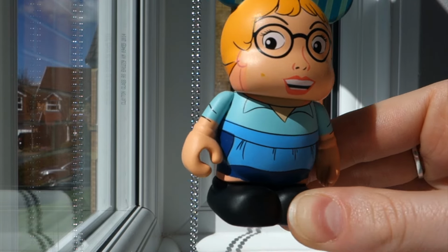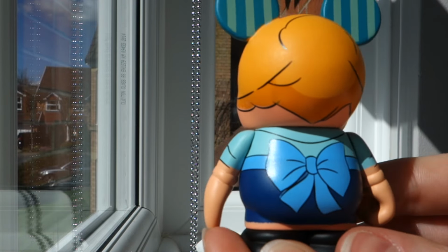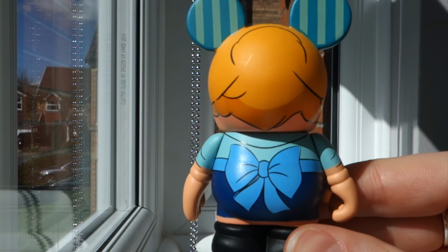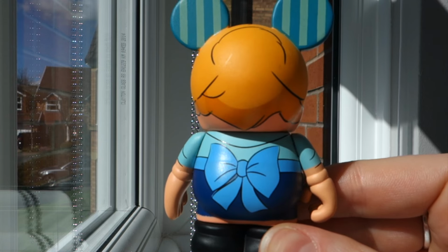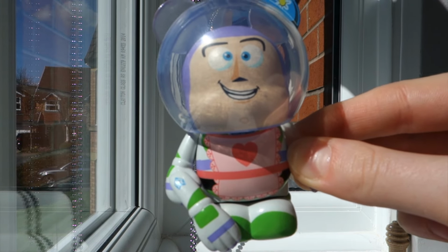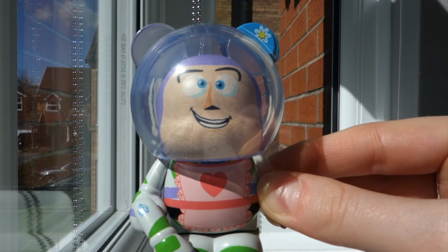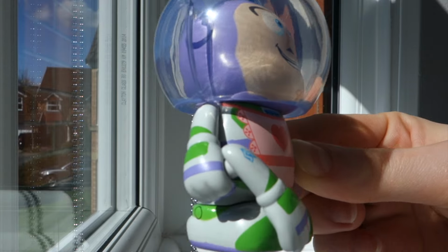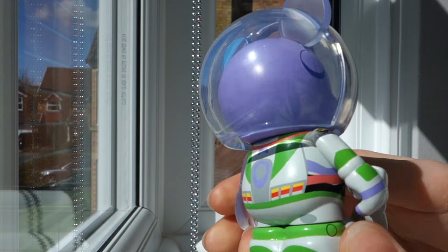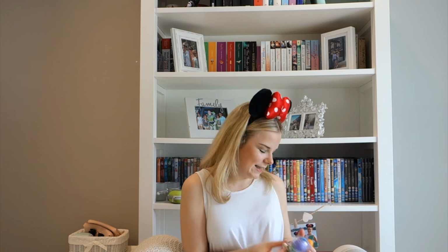Anita. I got Anita from 101 Dalmatians, and I also got Buzz Lightyear as Mrs. Nesbit from the Toy Story series. I'm pretty sure you can still get these, but I may be wrong, because I didn't buy these in the park and I got them last May or something, so I don't know if you can still get these. I bought these off the UK Disney website, and they definitely aren't on there anymore because they're quite limited, the Vinylmations on the website. But I really liked these ones.